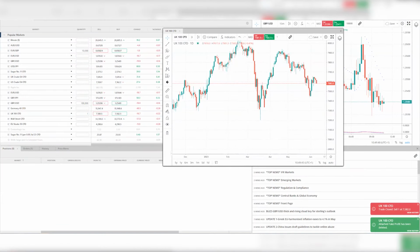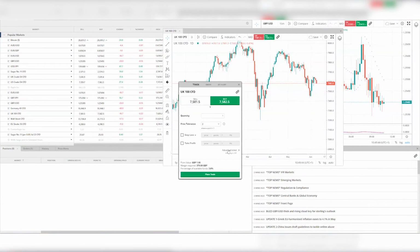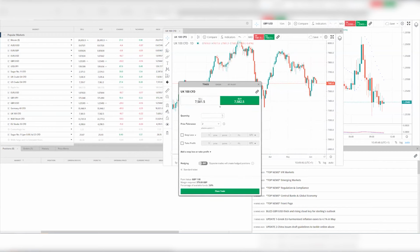And the third thing, and this probably depends on what sort of trader you are, is their advanced order ticket. Within that, you've got the option to do multi-leg stops and take profits, and set something that they call price tolerance. So you get a lot of control over your execution there. You can choose how much slippage you're willing to accept when entering a trade, from whether you're prepared to accept absolutely no slippage at all, or to it just being a traditional market order.